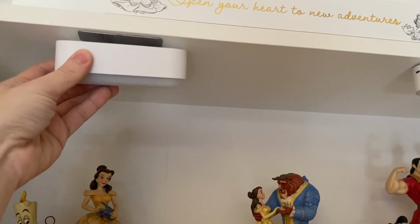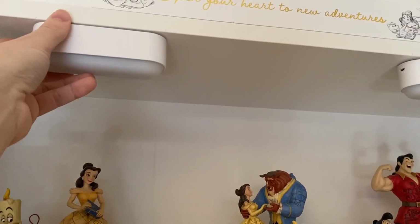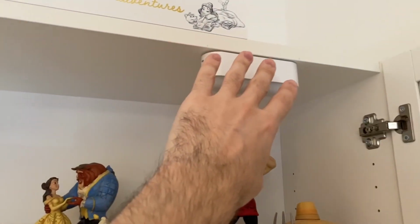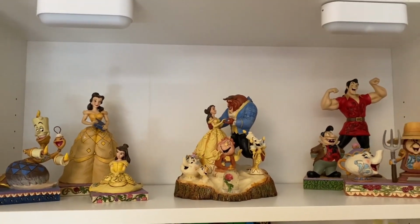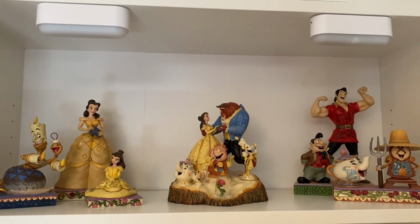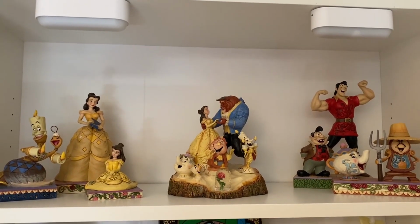These are actually on a magnet. As I say, I will film some footage later to pop at the end of the video to show you all lit up at night. So shelf number 1, as you can see, is full of Beauty and the Beast traditions.